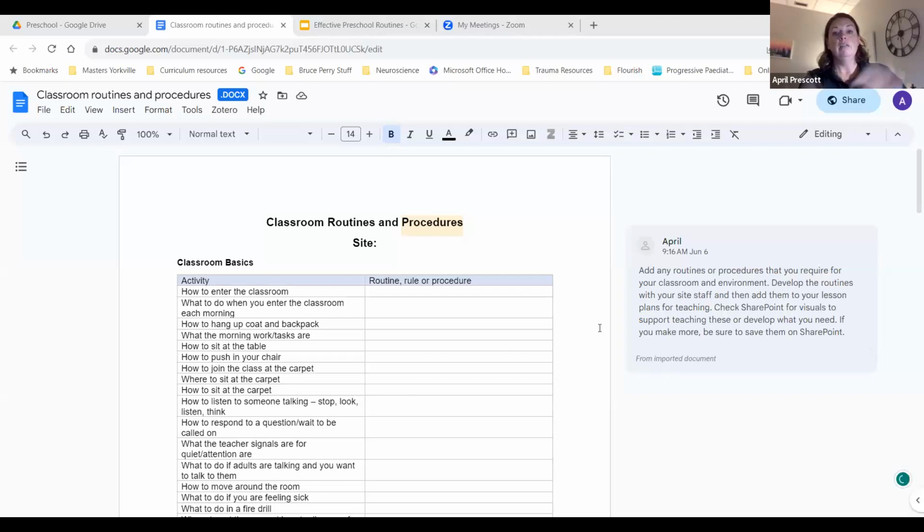Okay, I'm going to share my screen one more time so you guys can see this awesome tool. Okay, so this tool, I found this, I can't remember who I would attribute it to, but this woman literally is a savior. She went through all the classroom routines and procedures, and this could really be for most grades, of how you do things, and then knowing like, how am I actually going to teach this in my classroom? What are the tools that I need to establish?